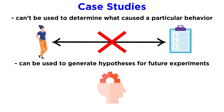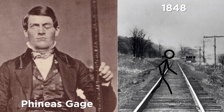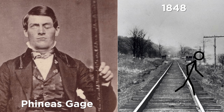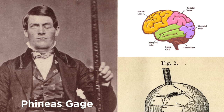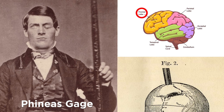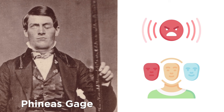A famous case study is that of Phineas Gage, a railroad construction worker in the 1800s. In 1848, Gage was clearing rock to lay down new railroad tracks when an unexpected explosion shot a 3-foot-long piece of iron through his head and damaged the frontal lobe of his brain. Amazingly, Gage survived the accident and was speaking and walking within a few minutes of the event. His personality, however, was forever changed. Specifically, he was known to be incredibly aggressive after the accident.